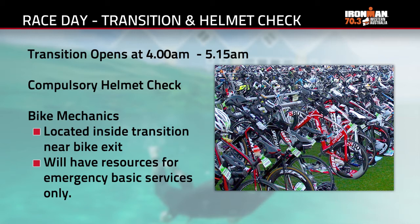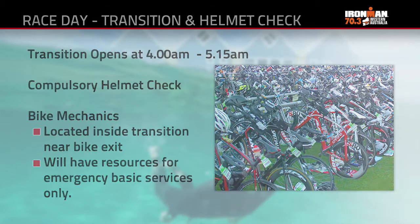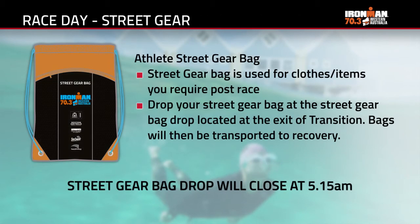Bike mechanics will also be available during this period. They'll be located near bike exit and will have resources for basic emergency services only. Please remember transition closes at 5:15 a.m. Your black street gear bag will need to be dropped off prior to 5:15 a.m. at the street gear bag drop located at the exit of transition.